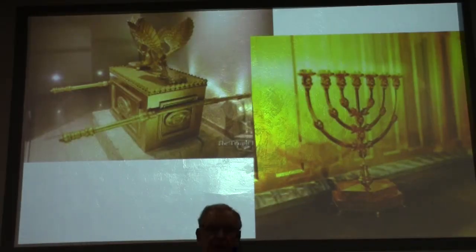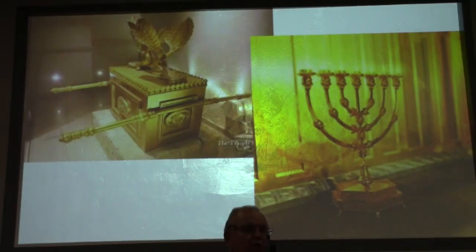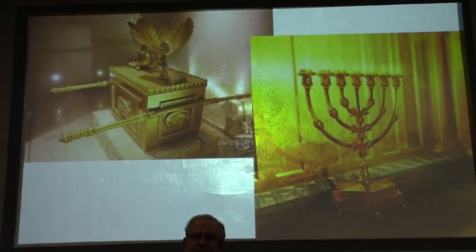And then the Ark of the Covenant. Now the Ark of the Covenant, they are saying, this will not go into the temple. This is just a replica. Because we know where the real one is, and when the temple is there, we're going to get it and put it there. They're not saying where. Some are saying the real one is actually underneath the temple.